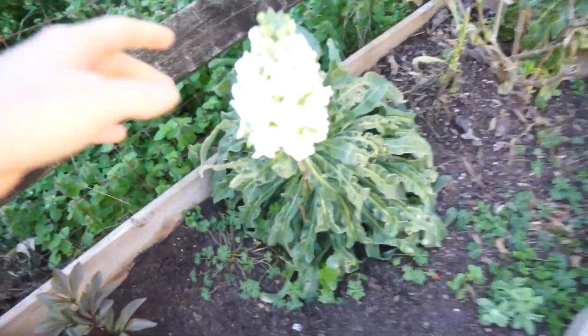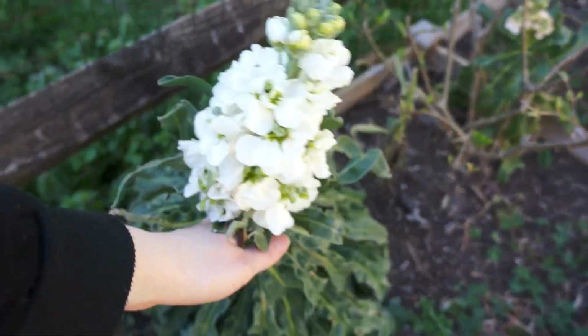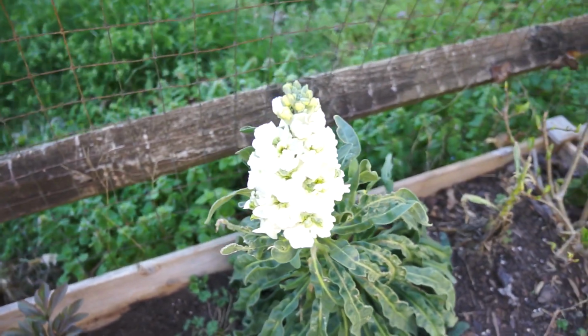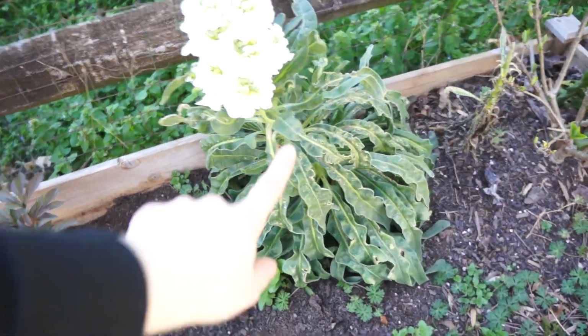Over here, we've got some stock avalanche. This is from Floret, and I planted this from seed last spring, and nothing ever happened with it, so I thought it was a failed one. But she's coming in now, and that's one stalk.